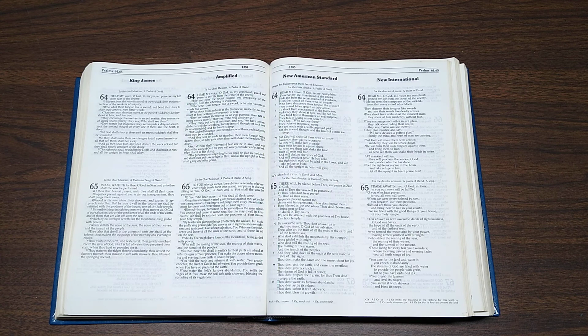I sometimes will read the NLT Study Bible, and if you're familiar with the NLT, it's a bit more towards the paraphrase end of the spectrum. I like to keep another Bible. Sometimes I use the NASB for that, to have something to refer to if something strikes me a little odd and I want to read it in a more literal translation.